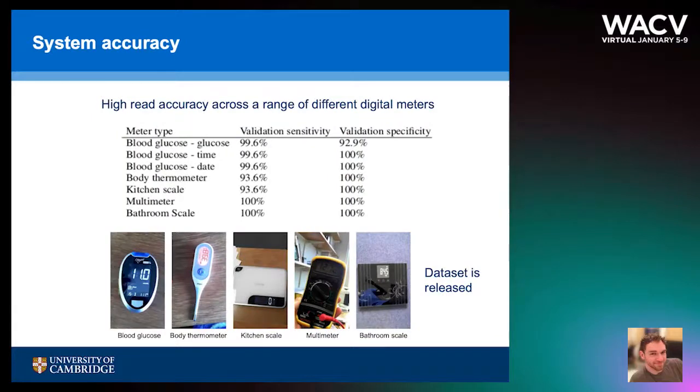The system is very accurate. Across a range of different types of meters, we obtain read accuracies close to 100%. This is reassuring, particularly when dealing with medical data.